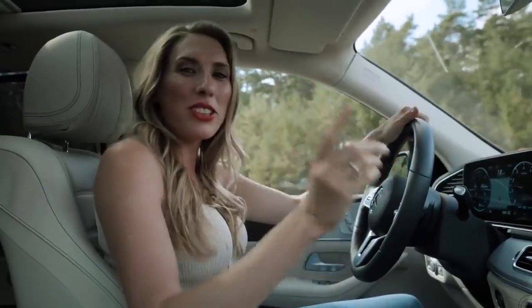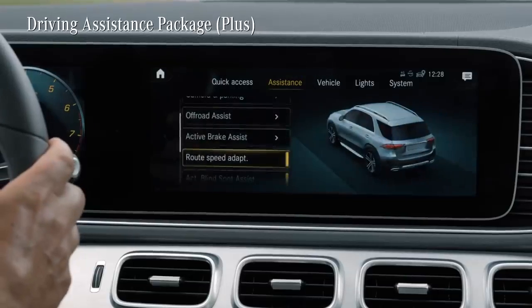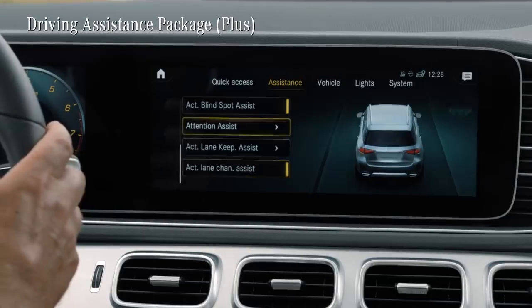And what about you, Bernd? Are you jealous now? Yes, Lena, I would be jealous, but I have so much awesome stuff to show you. For example, these automated driving features and safety systems the GLE is packed with.